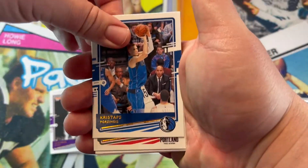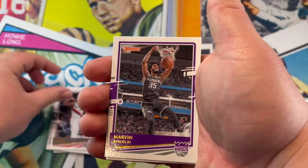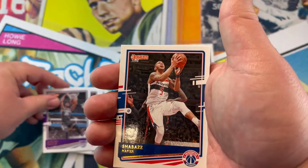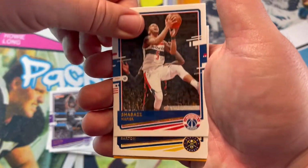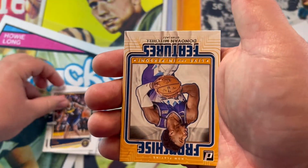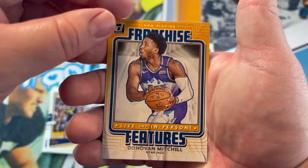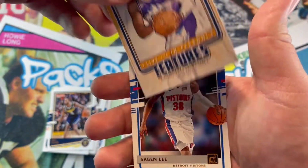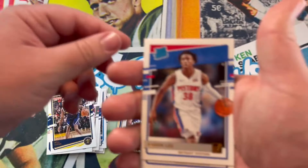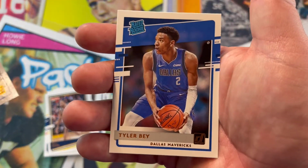Here we go. KP. Whiteside. Bagley. Napier. Will Barton. Who's this? Is this Mitchell? Donovan Mitchell. Yep. Donovan Mitchell. Franchise. Cool. Cool looking card. We got a Lee. And we got a Bate. Tyler Bate.